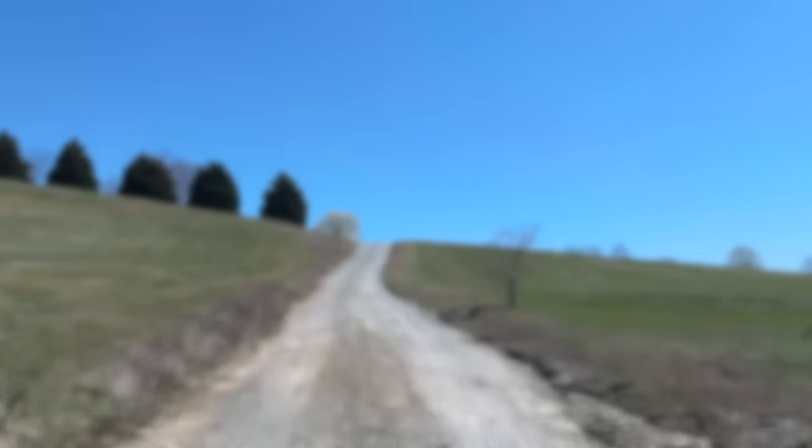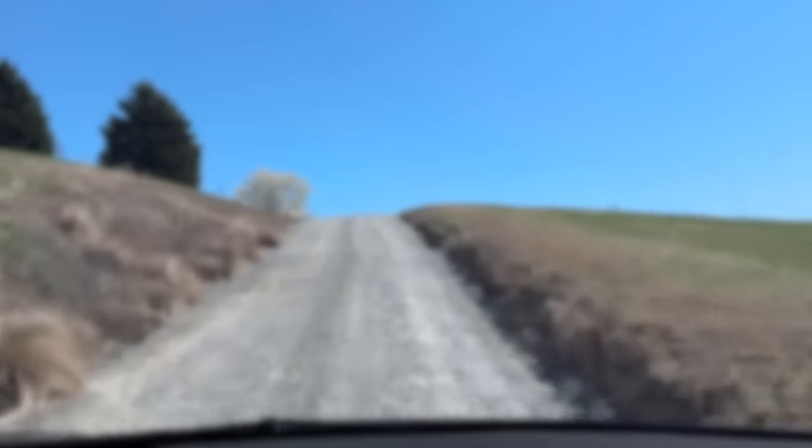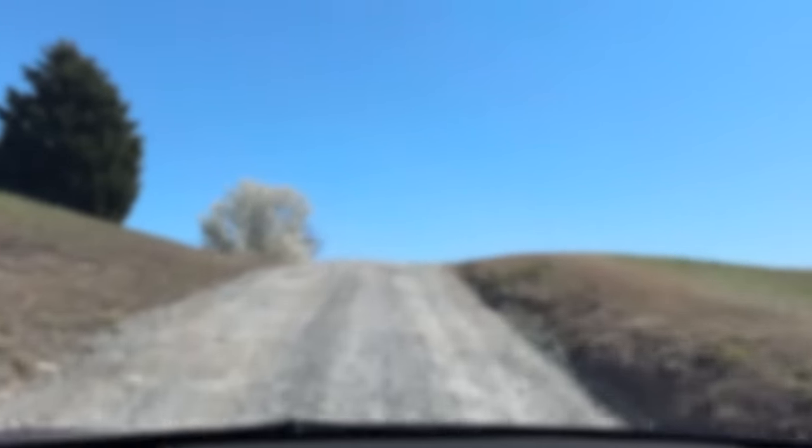Now, Richard lives on a dirt road. It's going to be interesting. Just like that. Okay. Now, we're on a dirt road, and I'm going to set it, it says it's in an auto mode, so it's only going to go as fast as it thinks it is going to. We're on an unmarked, no lines, dirt road, and autopilot doesn't care.